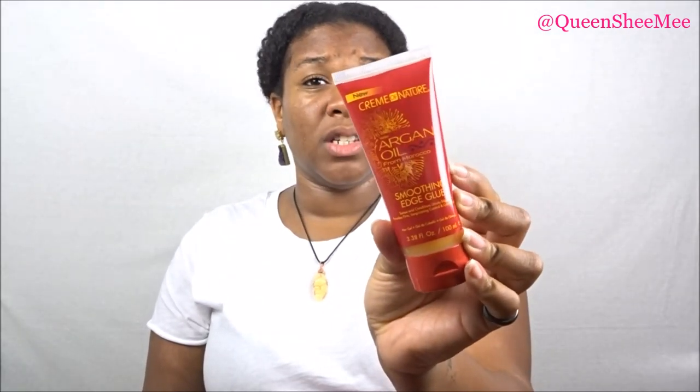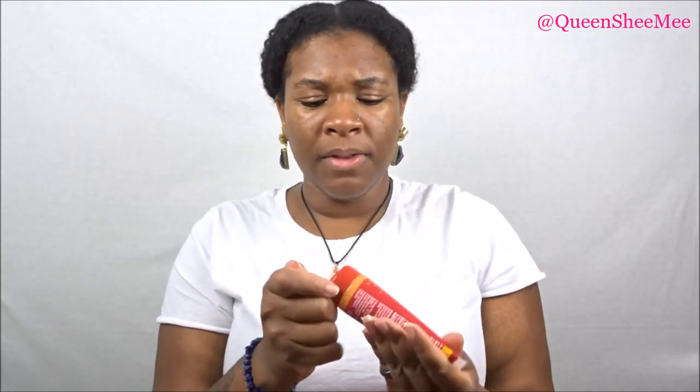All right, so the next item that we got you guys is from Cream of Nature. I don't know, I just feel kind of spoiled this month, like Curlkit showing out. And so this is a smoothing edge gel, and I have not tried this one. This is another one that they came out with, and this is from the Argan Oil from Morocco collection, and it states here that it tames and conditions your edges. So I cannot wait. I wonder if this is like that glue.